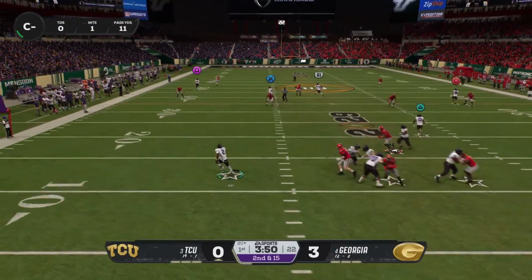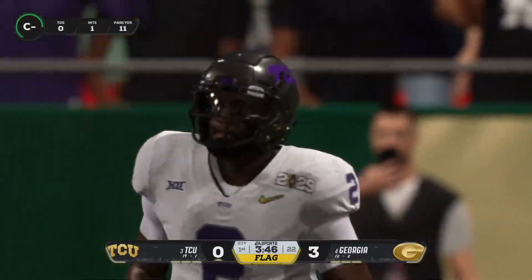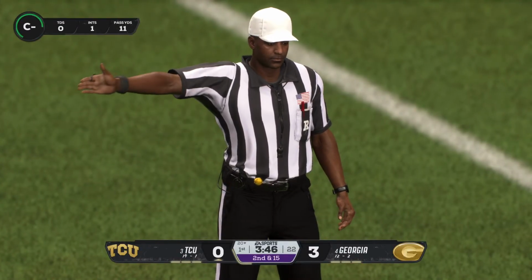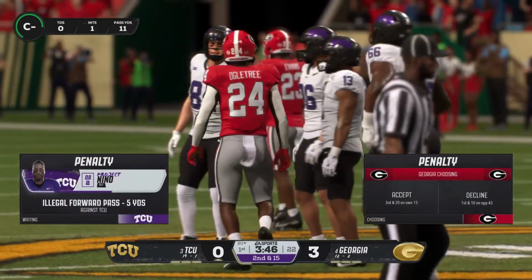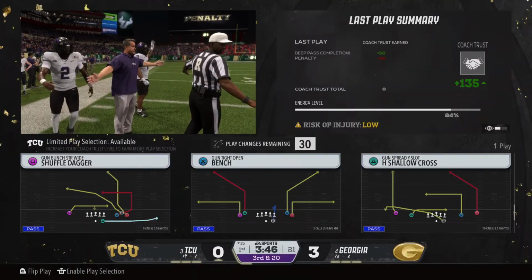The pocket breaking down. And looking for a big play here. He's got it down the left sideline for a huge gain. And he's marked out of bounds after an excellent gain, but there is a flag on the field. This one might be coming back. And the big play wiped away. That's a costly flag on the offense.